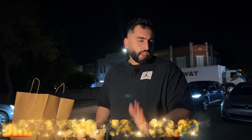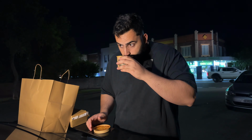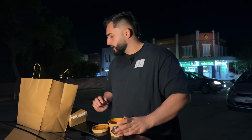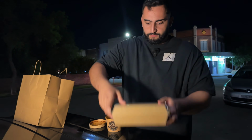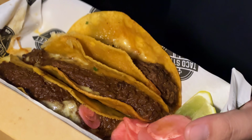Taco Street, North Strathfield. Cheapest so far, $19. Consomme size, the container is smaller, but it's pretty much the same. Smells alright, the tacos. Let's have a look. That looks sus. The presentation's a bit sus. It's not the best presentation, but similar to the last place, not the worst.